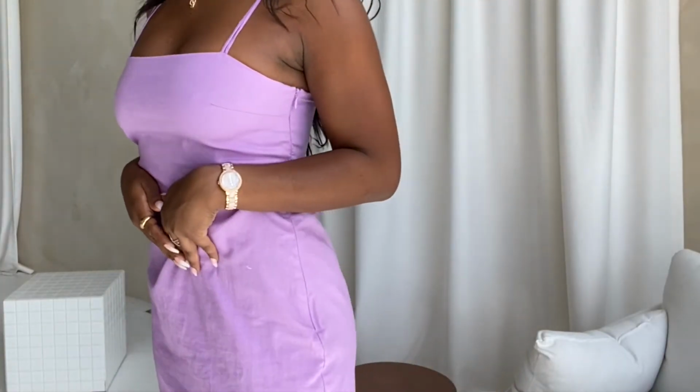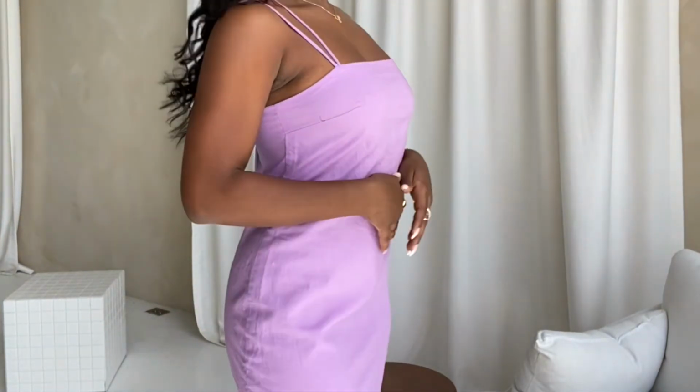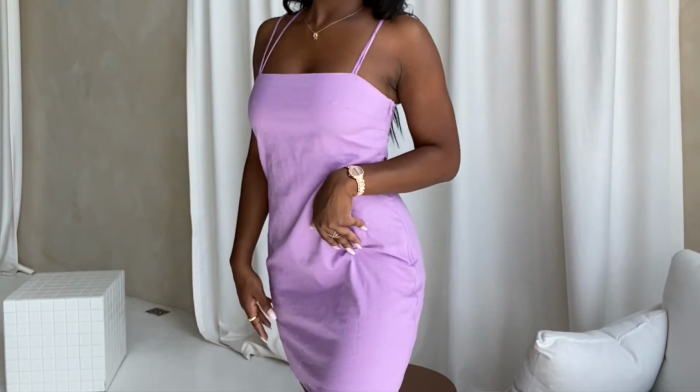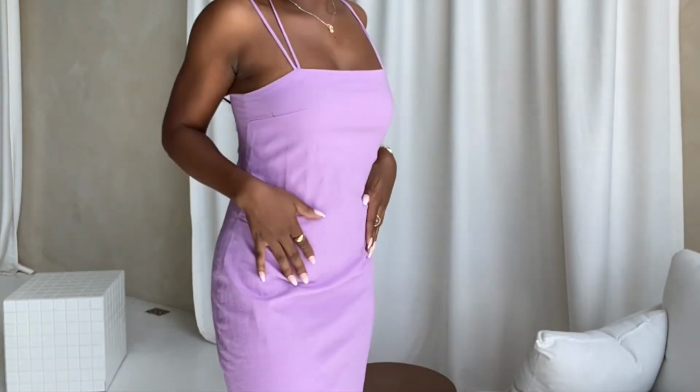I love the color on this purple dress, and the double strap detailing was a really nice touch, but there was a lot of space in the torso area, which was strange because the bust and the thigh area fit perfectly, so I'm not sure.